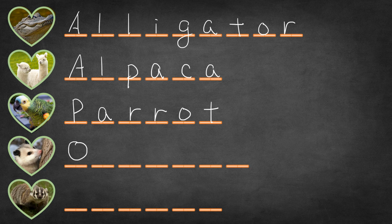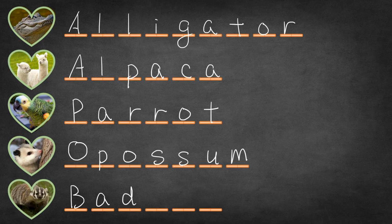Okay, O-P-O-S-S-U-M. A possum. Okay, the last animal is a badger. How do you spell it? Badger. B-A-D-G-E-R. Badger. Okay.